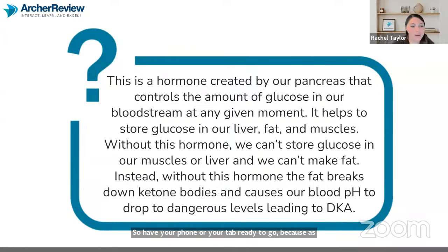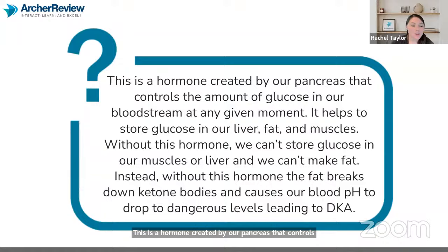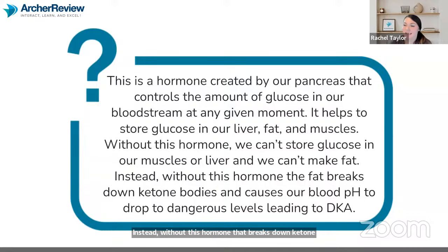This is a hormone created by our pancreas that controls the amount of glucose in our bloodstream at any given moment. It helps to store glucose in our liver, fat, and muscles. Without this hormone, we can't store glucose in our muscles or liver, and we can't make fat. Instead, without this hormone, the fat breaks down into ketone bodies and causes our blood pH to drop to dangerous levels, leading to DKA. All right, are we ready?